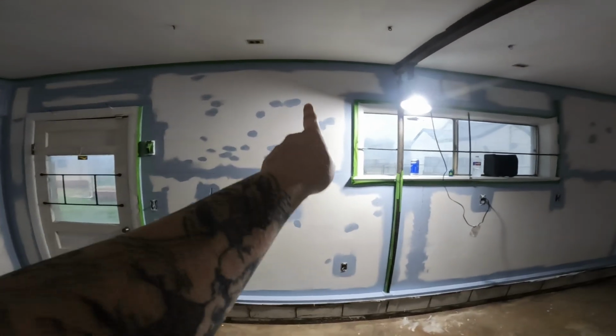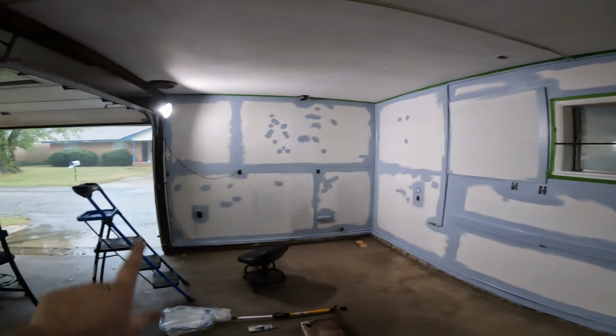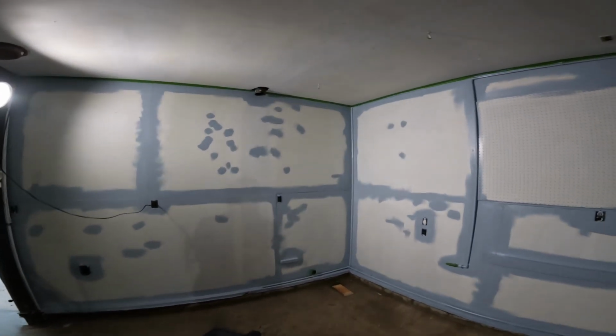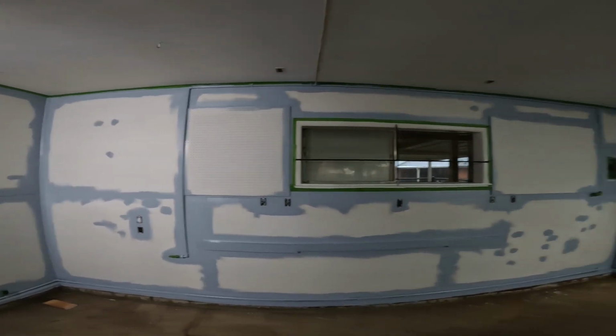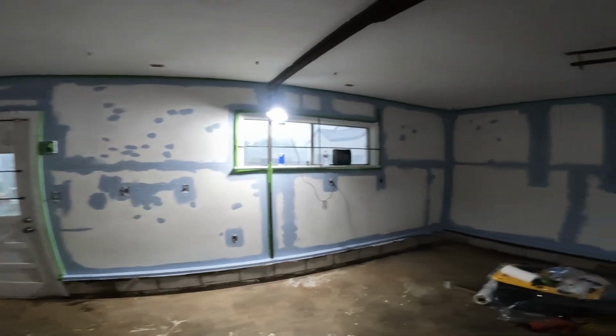Hey guys, it's actually the next day. I got about halfway through cutting in the blue on the shop, and we had more things to get done before it got too late at night, so I had to stop about, I think, right here, and I've gone through and finished this just now. It looks crazy and there are a lot of little spots. That's because there are so many little imperfections in these walls, from nails and screws and all the shelves that were in the wall and all kinds of stuff.